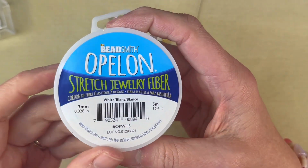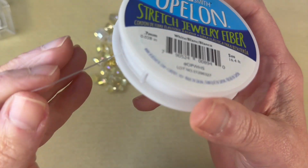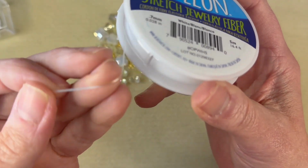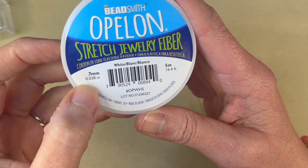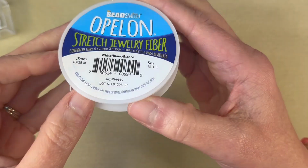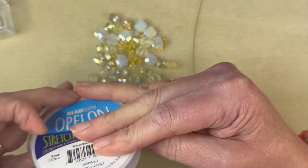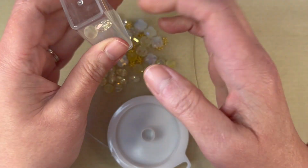This is made by Bead Smith. It's stretch jewelry fiber. So when you look at it, it does look more fibrous. So it's really sturdy, very strong. This is the 0.7 millimeter. And we are using it. It's also in white. You can get it in white, you can get it in black. I believe you can get it in clear. Don't quote me. I usually get the white.